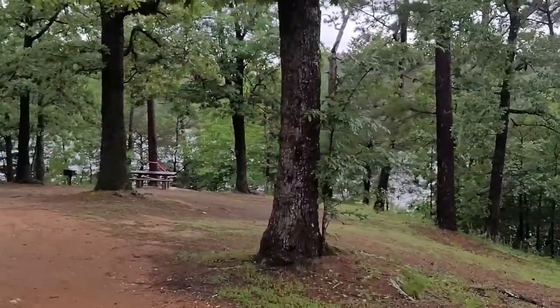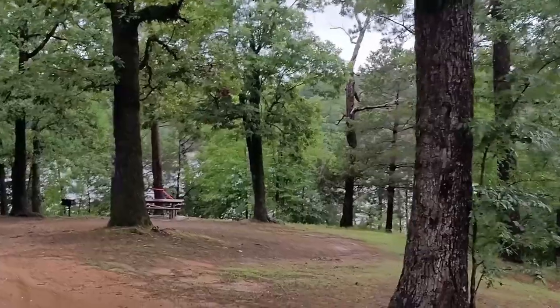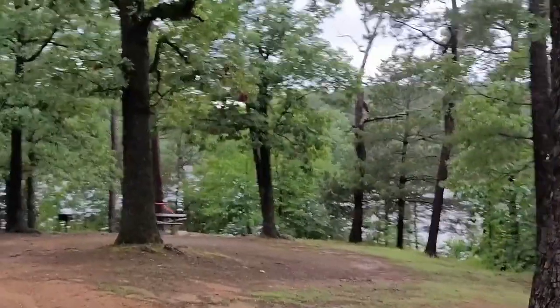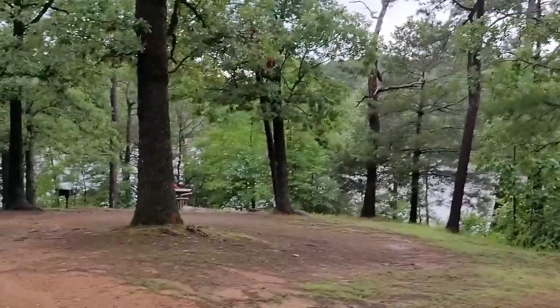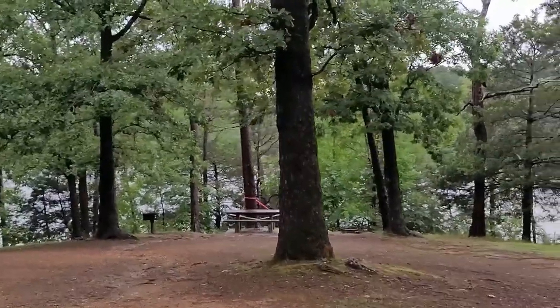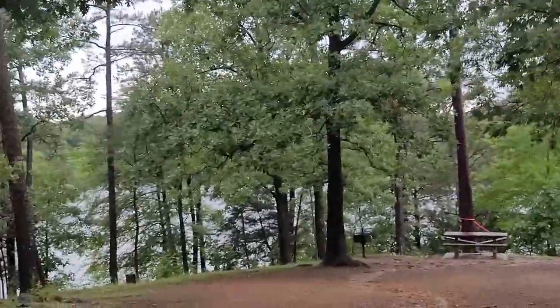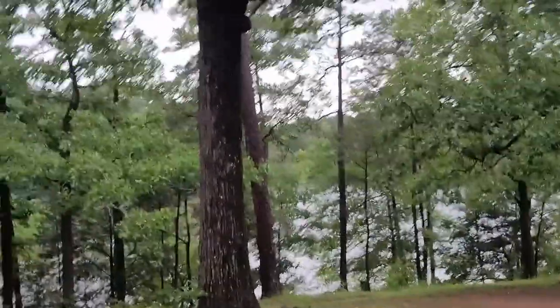Now here's a good one. You could pull in and set up. A little bit of flatness to it, but it's still steeper than it looks. And there's really no easy way to get down to the lake over on this side, and the bank area is not all that great.